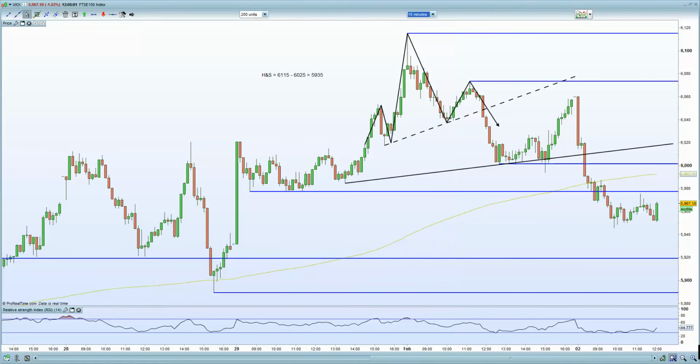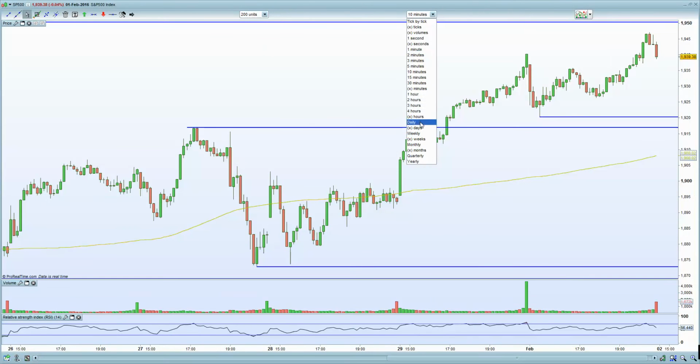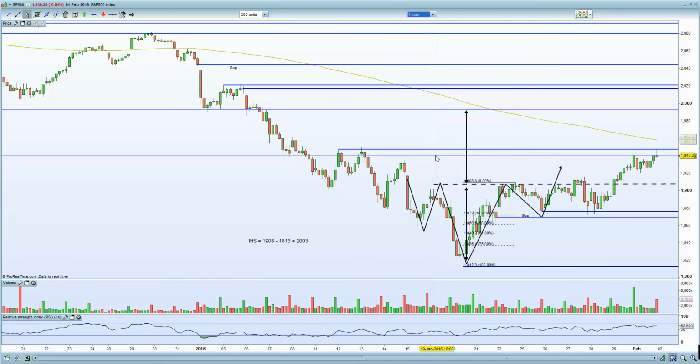Okay, so that certainly is the situation at present. Again, like I said, the S&P 500, provided it stays above the 1906 level, the inverted head and shoulders formation reigns supreme. Okay, I think that's it for today in terms of the mid-afternoon, or should we say 12 o'clock update on European indices.